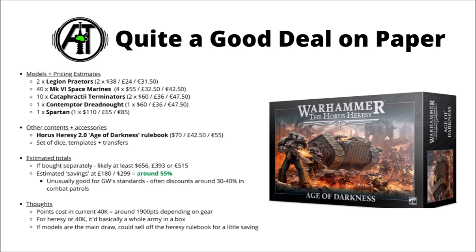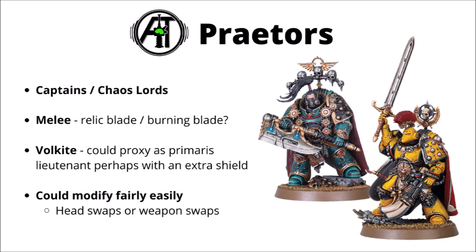If we're thinking about using it for 40k, as we've already seen, it's basically a 2,000-point army in one box. You could use it in both gaming systems if you wanted, and if you had your main interest in 40k, not Heresy, you could always think about selling off that big rulebook as well. I'm sure there'll be plenty of people interested in getting into Heresy who won't be picking up this big box.